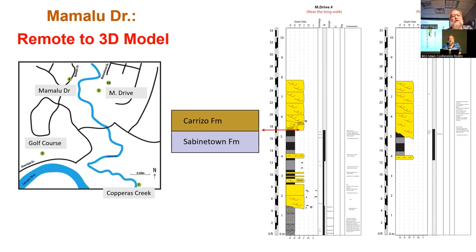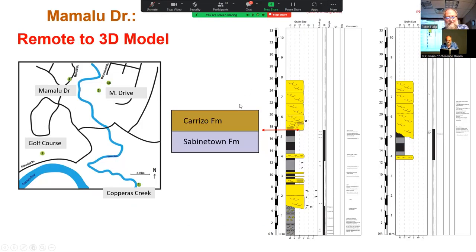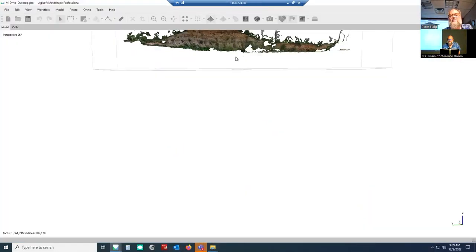So then we're going to go to Mamalu Drive. Okay. And Mamalu Drive is a really interesting outcrop. Escape out of there and go back to here. And this is Mamalu Drive.